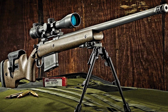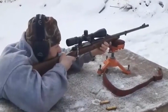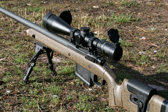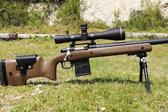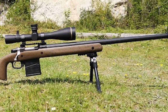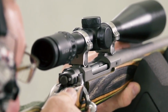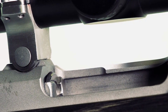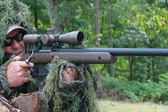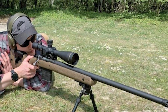Now let's talk about that action. Controlled round feed is rugged and reliable in theory, especially popular among hunters, but some users report it doesn't always live up to that promise here. Compared to slicker push feed actions like the Tikka T3X or even budget options from Savage, the bolt on the Hawkeye can feel a bit sluggish. Still, it gets the job done, just not with the same finesse. At around $1,300 street price, this rifle offers serious value for precision shooters looking for repeatable long-range performance without jumping into the $2,000+ territory.